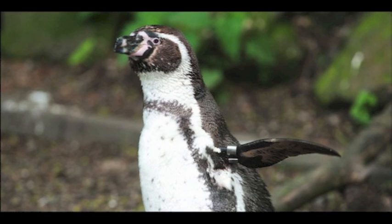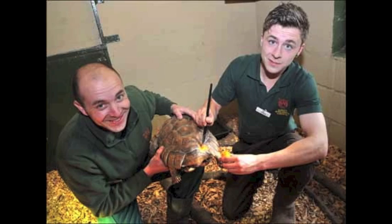Flipper bands we use on the penguins, and again similar to the sheep, we'll put the flipper band on the left flipper of the males and the right flipper of the females. Again, these can have numbers on them, or they can have colour-coded bands on them. On the tortoises we actually use paint, so it's an easy one to identify. The only problem with this is that when the paint fades, we have to add new paint to the tortoise's shell, which is completely harmless.